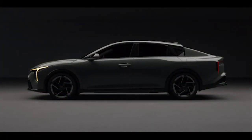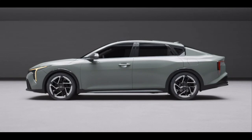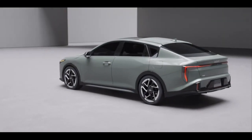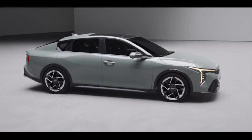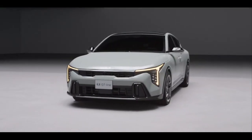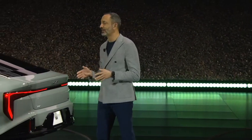The all-new K4 combines elegance and athleticism. It's inspired by our design philosophy, Opposites United. It's both rational and emotional, as well as practical and dynamic. The K4 offers a premium and rewarding experience, fusing usability, design, and tech into a single comprehensive package.